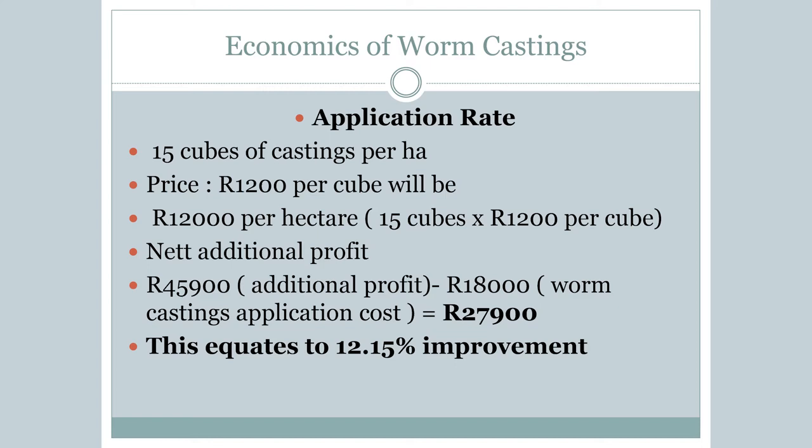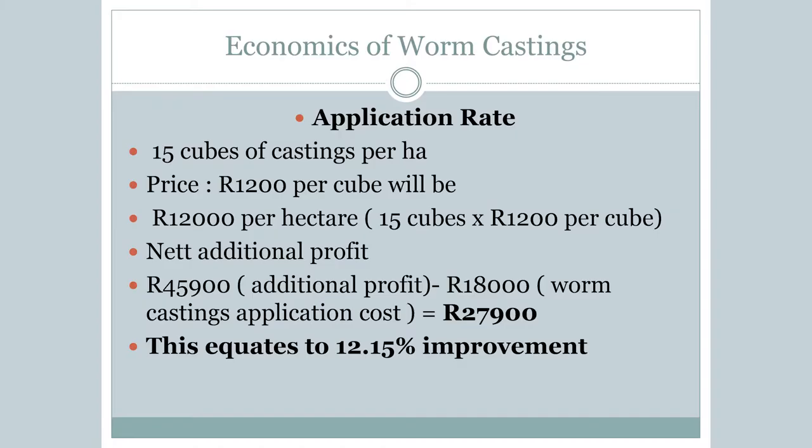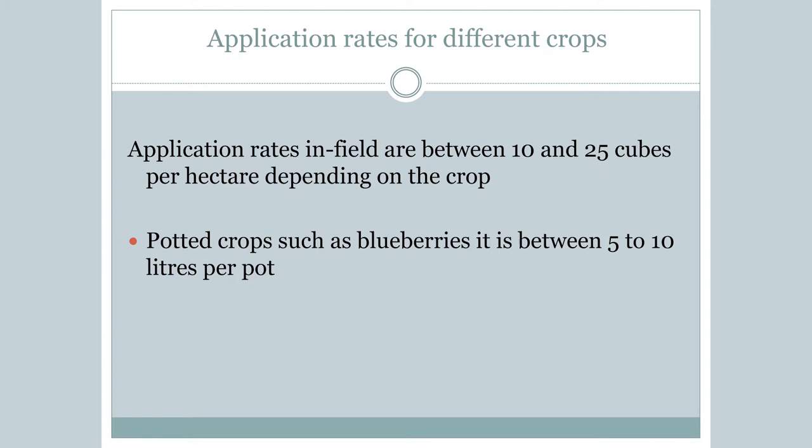Okay, now that calculation is just to show you how it works, that it does work. Now we're going to discuss why it works. We don't know why it works. Why do you think that works? Come, people, why do you think that works? I'll tell you. Application rate in the field will be between 10 and 25 cubes of vermicast per hectare, which will give you an increase in income.